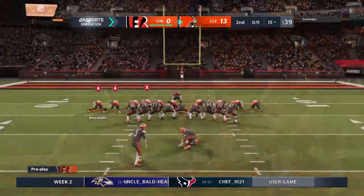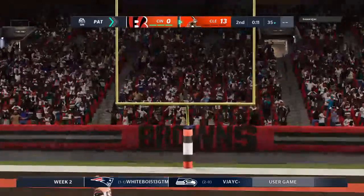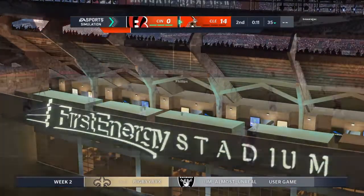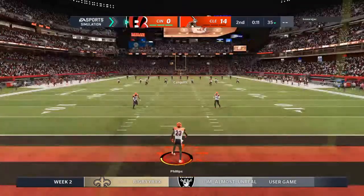Darnell Mooney with his first career NFL touchdown. And the Browns are going to tack on to their advantage. And it's good to make it 14-0. Makes the score Browns 14, Bengals nothing. So not much time to speak of remaining in this first half as the kick's away.